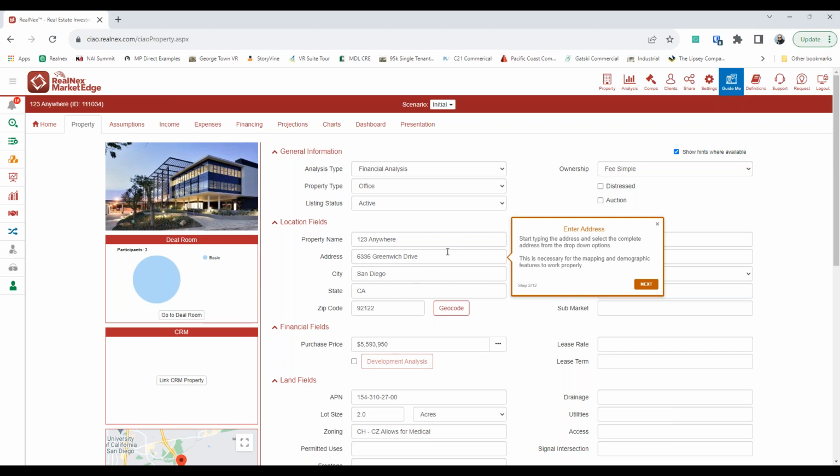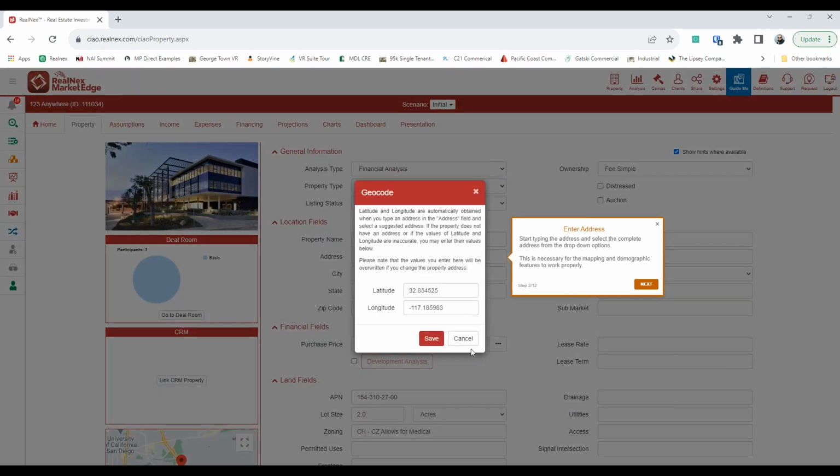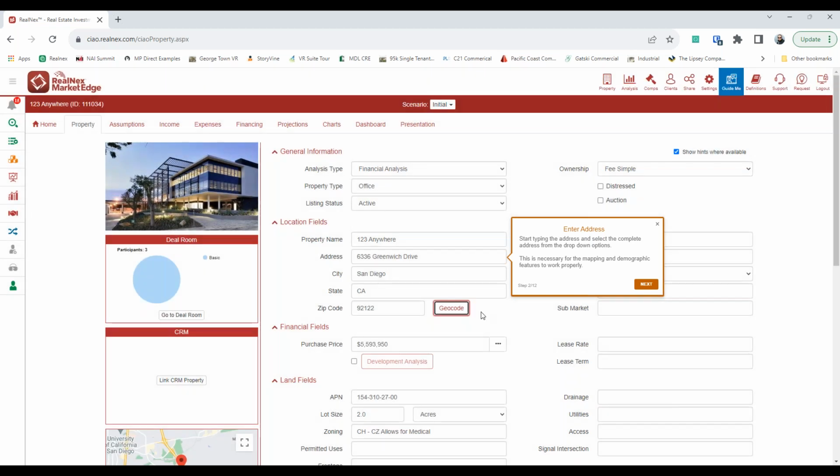Now the address is going to automatically geocode. Well, wait, hold on a second. I use land. Oh, great, no problem. You can use a latitude and longitude. That way we can go ahead and get the right demographics as well as the right mapping for you. So you can go ahead and geocode the locations. And then you can go ahead and change it from a financial analysis to just a flyer.